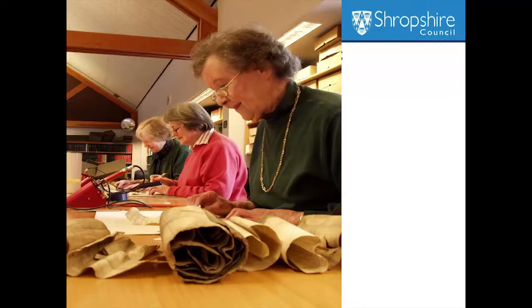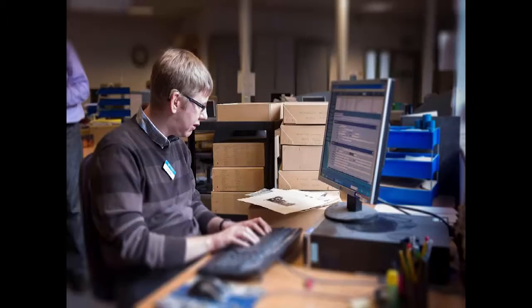And what we wanted to do was really to build on that and take things to a different level. This is just to remind us of perhaps what the traditional archive volunteer might look like in terms of conservation work, in terms of cataloguing work. As I say, what we wanted to do was really to move on.